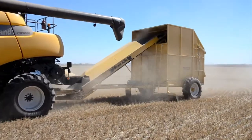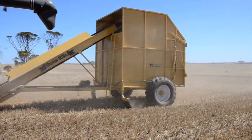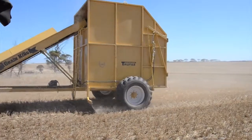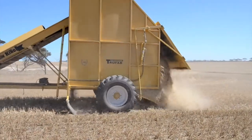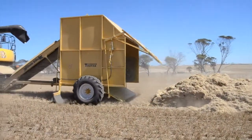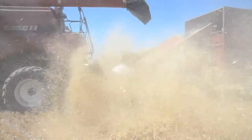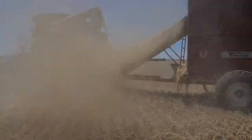So there's been quite a rapid uptake of chaff carts in WA over the last 2 to 3 years. The demand has just gone through the roof, and there's only 2 manufacturers commercially in WA, and they cannot keep up with the demand. The rumour last year was that there was a demand for 80 units across WA, and I think they're only able to build about 20 between the two.